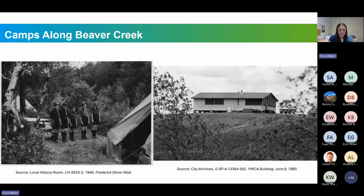The one on the left is showing some of the Boy Scouts. This one I believe is from the 1940s, 1948, something like that, and it looks like it's from a movie. It's just such an amazing photo. And then the photo on the right shows the Camp Keswick building, which would have been there up until the 1980s. And so this area was leased from the city of Saskatoon as well for another camp.